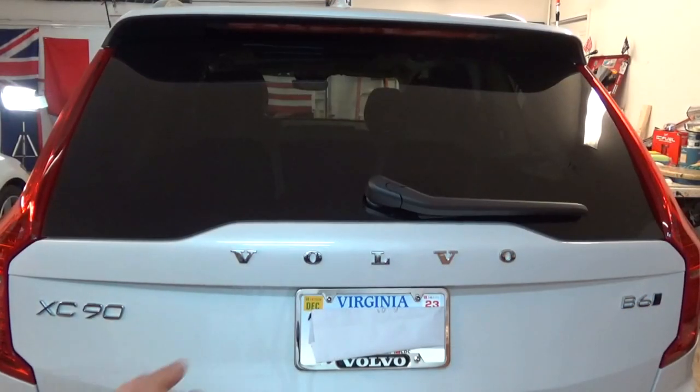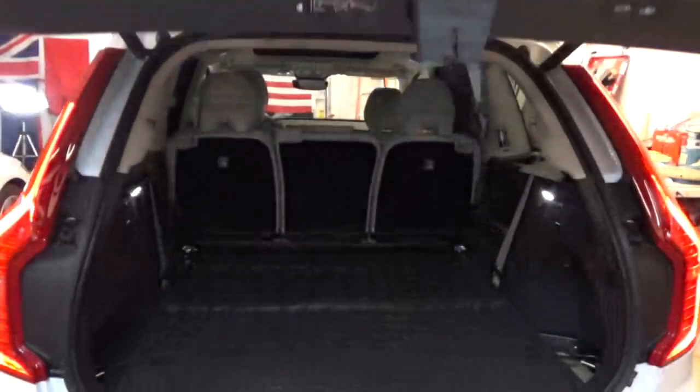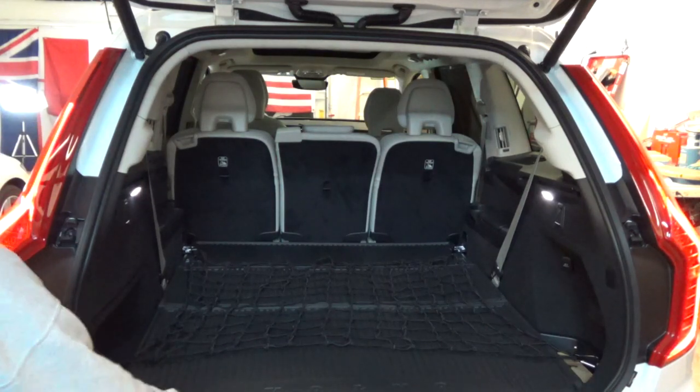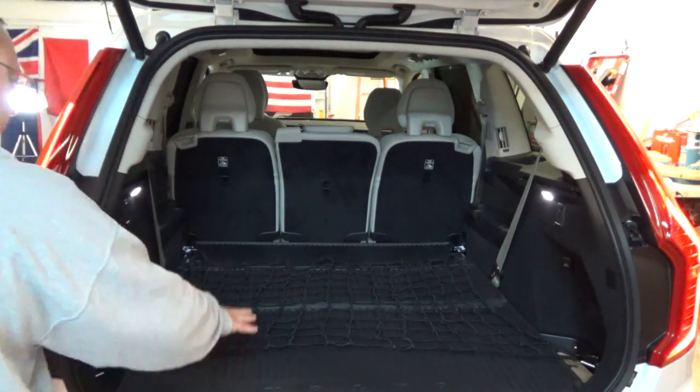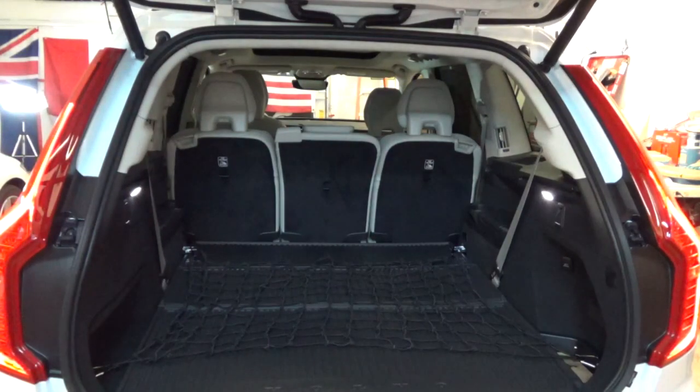So we bought the 7-seat because I thought the 6-seat was a real little bit ridiculous. I already have the back seats folded down. I got the Volvo carrier liner. That's not a Volvo cargo net. It's something I had left over from my other one, my other XC90. This comes in three pieces, and that's because the other two pieces need to move if the seats come up. So that's why that is there.